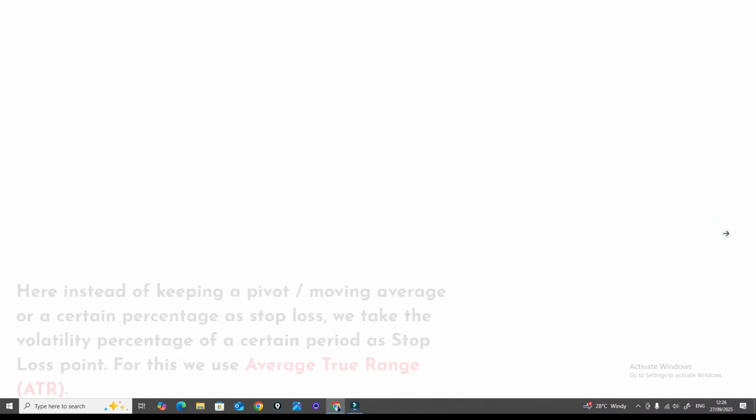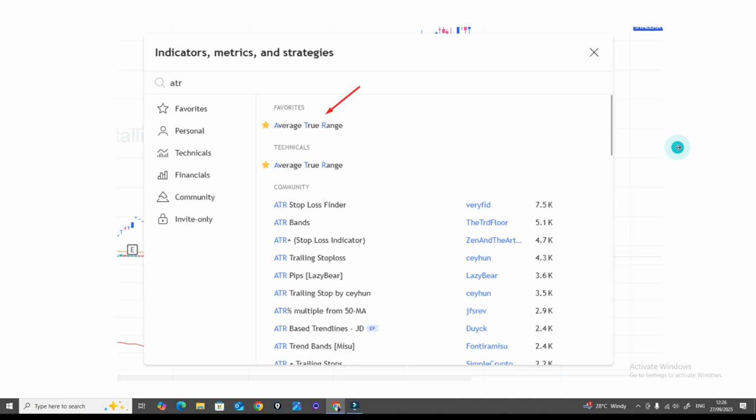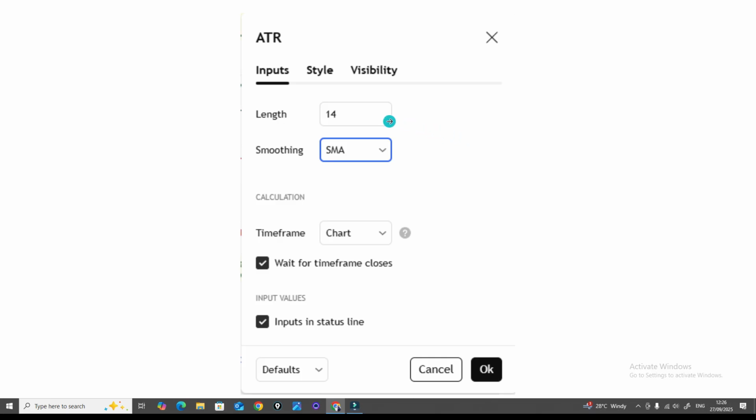Average true range indicator is an inbuilt indicator in the TradingView app. Just go to TradingView, and in the indicator section, you can click ATR, that is average true range. There are many private community indicators also, but this works well. The normal built-in average true range indicator is enough. And in the settings, you keep the length at 14, and you use the simple moving average for smoothing. What it means is the volatility of the stock for the past 14 days is smoothed into a moving average.